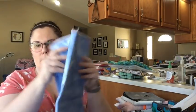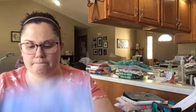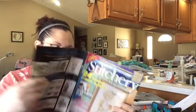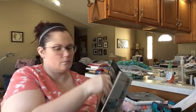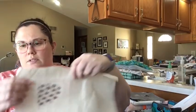And I'm stitching this on a hand dyed by Rolanda. That was my start. I was going to stitch this for my mom. She's a quilter. Oops. That pattern's called Making Sarah's Quilt. And this is my start.